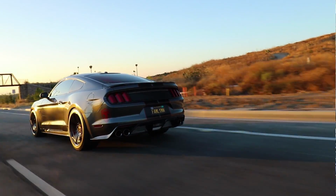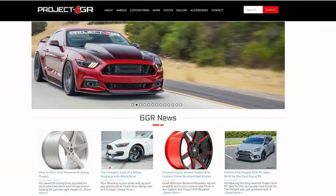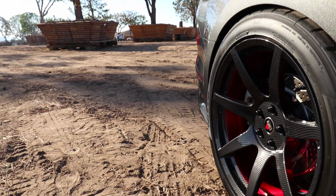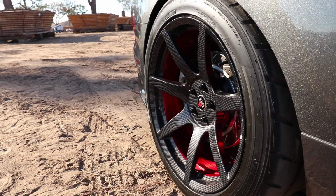Yeah. And then you have it sitting on these wheels, which are very nice. Company of Project 6GR up in Glendale. Okay. And they did a one-off. We designed a carbon fiber hydro dip and then a brushed candy barrel on them, and I wanted to match the red and gray and black accents in the car. I'll tell you, the color combination really works well.